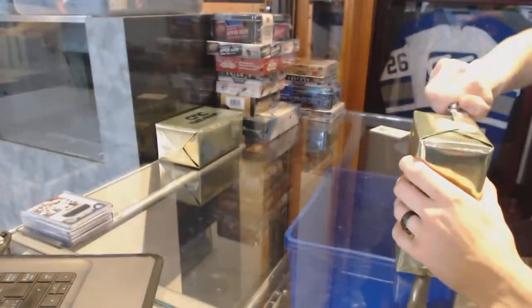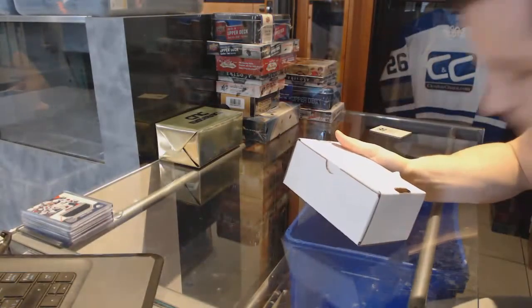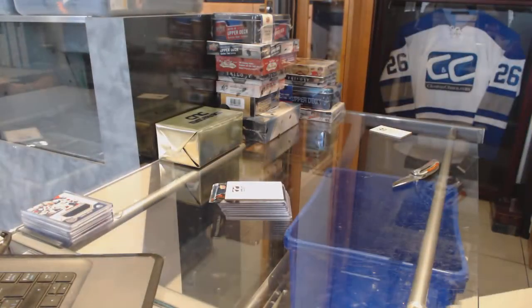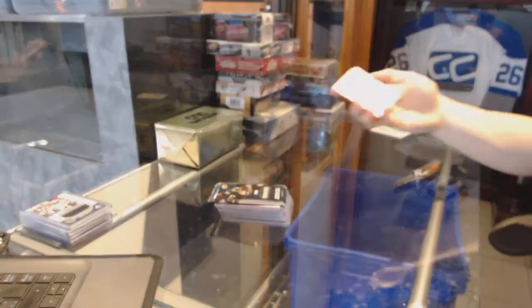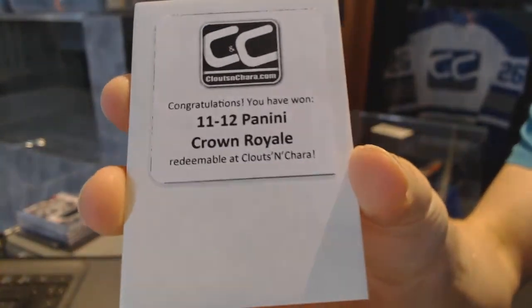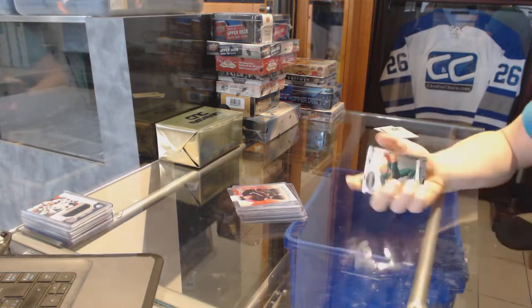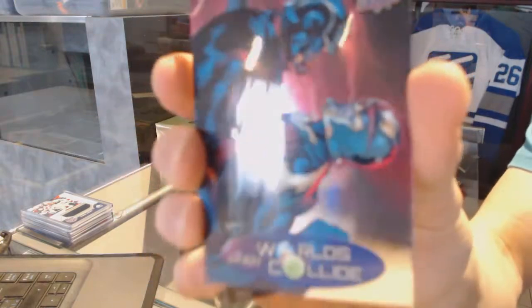Gold box number two. Bonus box is 11-12 Panini Crown Royal. Got Marvel Vibranium. We've got a When Worlds Collide.